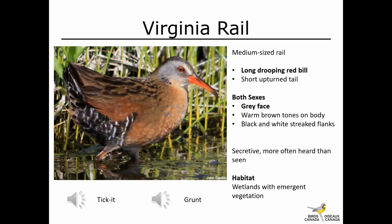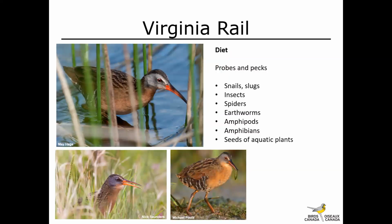You'll find them in a lot of the same places that you find sora habitat-wise, wetlands with emergent vegetation and some water for them to forage in and around. So wetlands where you'll be seeing cattails or bulrushes. They're very handsome little guys. And again, as you can see in that top photo, that paler face just pops on the rest of the bird's body, as does that drooping red bill.